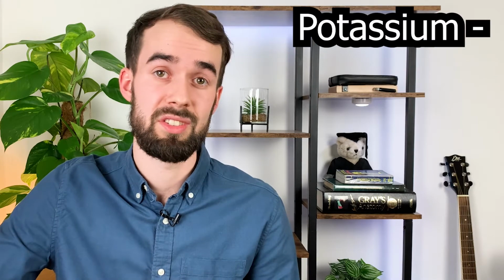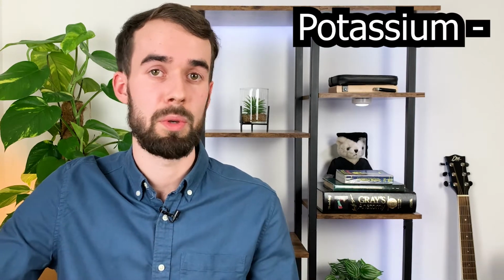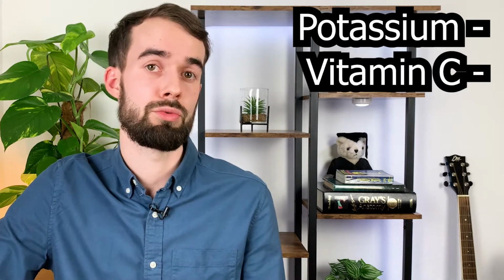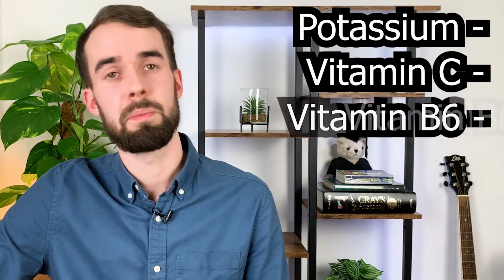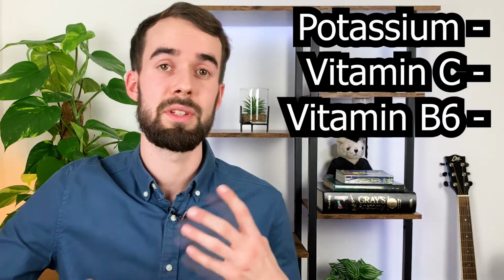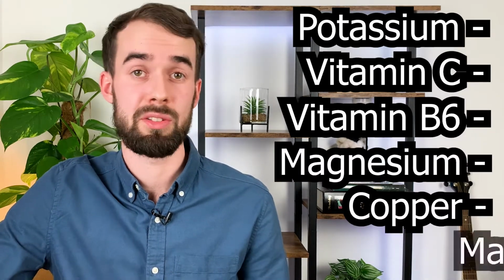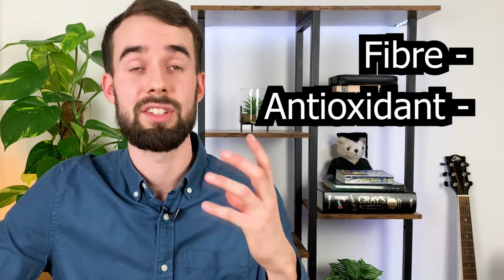Banana is very well known to have a high amount of potassium, which is very essential for so many different functions in the body, but mainly the heart and the muscles. It's also high in vitamin C, which is great for the immune system, high in vitamin B6, which is great for energy metabolism and the nervous system. It's high in magnesium, copper, as well as manganese, and it's also got a high amount of fiber like the other ingredients, as well as antioxidants.